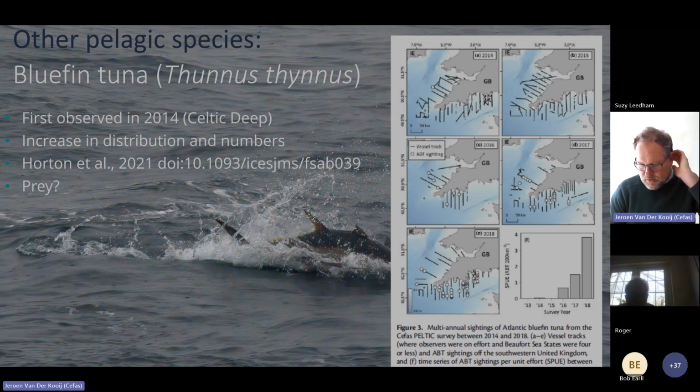And whilst the drivers of this are not 100% confirmed, it's likely to have to do with the population in the Mediterranean doing quite well. But of course, they wouldn't be here if there wasn't any prey. So the high diversity and biomass is probably something to do with it.